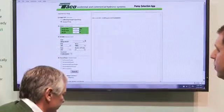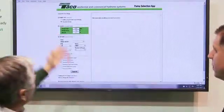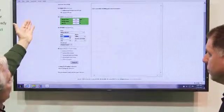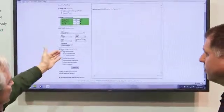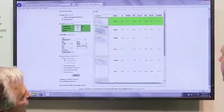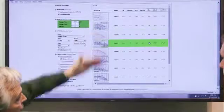So maybe very simple, 500 GPM is the flow that you require, and maybe 75 feet of head. And then you have some other information here that you can start selecting. In this case, I'm going to choose maybe a 1760 RPM motor. And I know I want maybe an FI pump, so I choose an FI, frame mounted. I hit search, and look how quick the information starts coming up. And you'll notice the pumps are sorted by efficiency. So the highest efficiency pump is on top, so you can look at the details of that.